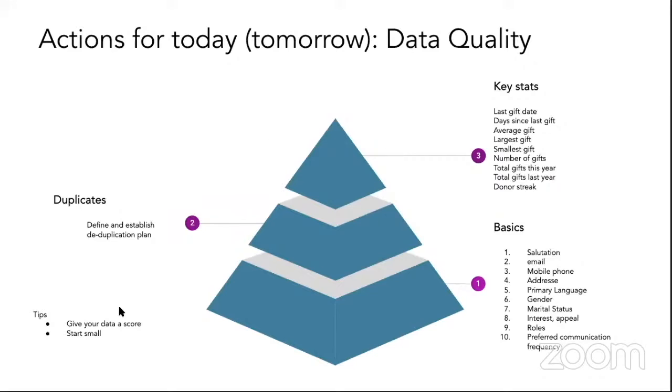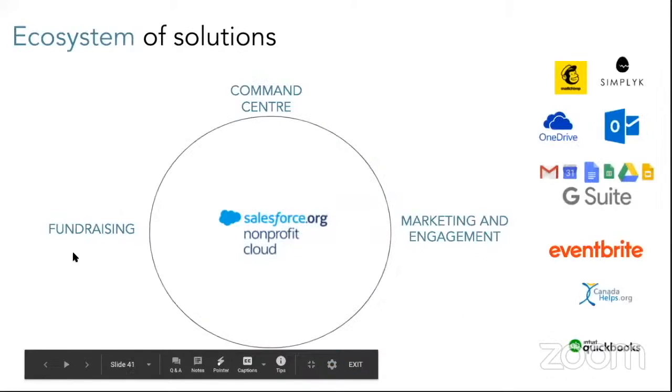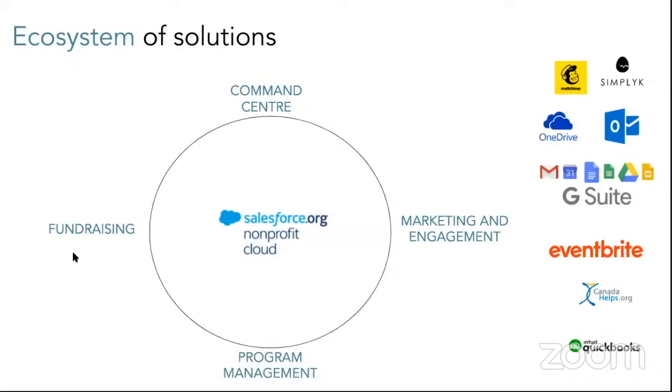So since we are a Salesforce partner, I actually wanted to show you how we do that in Salesforce. And I do have a few people here who are from our Salesforce community. Just very quickly, what is Salesforce? Salesforce.org is a nonprofit cloud that Salesforce offers, and it's a platform, a command center for fundraising, for managing programs, marketing, and events, and it communicates with many other platforms, so everything talks to one another.